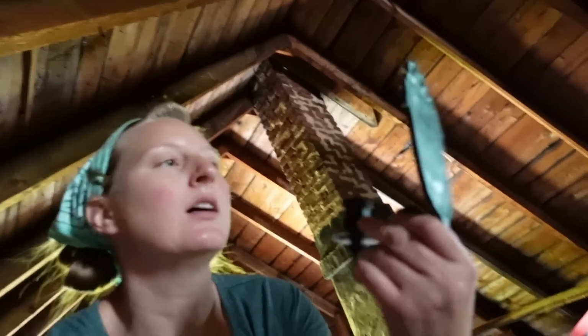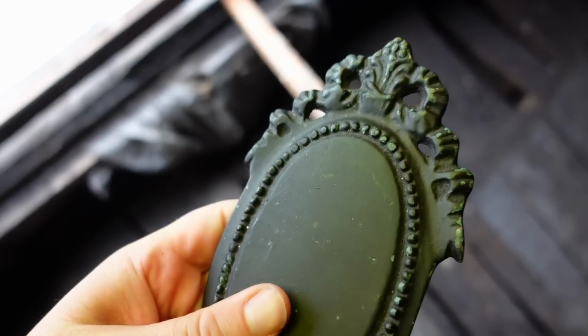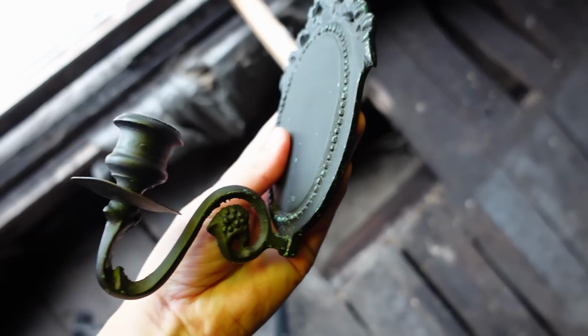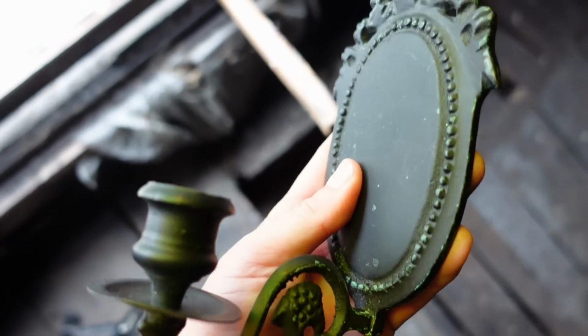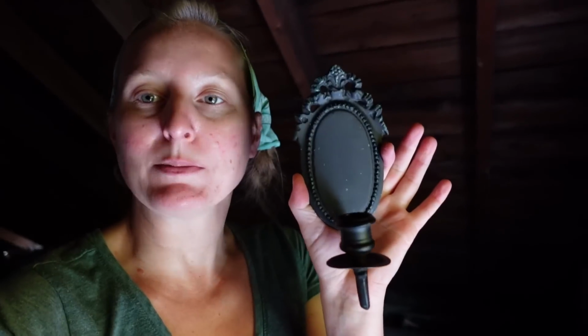Ooh, what is that? Very cool. That is having trouble focusing. Oh, there we go. That's a bit better. Very cool. We're gonna have to go over to the window. It looks like a very creepy candle holder. Check this out. So this looks like a really fun one. I definitely feel like we can put this to good use during the upcoming spooky season festivities. I foresee some creepy candles in our future.